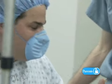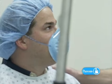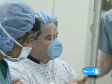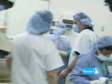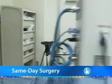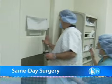So there's her implant. I already turned it off, and I'll come and get you as soon as we're done. Everything's going to be fine, okay? See you in a little bit. Yep. It's day surgery. The surgery takes between 2 and 3 hours usually, and usually the child goes home the same day.